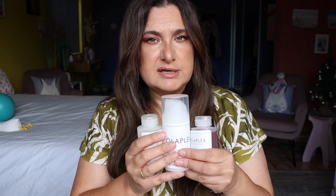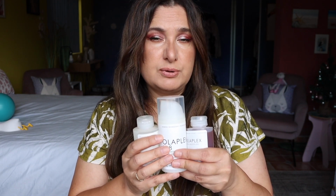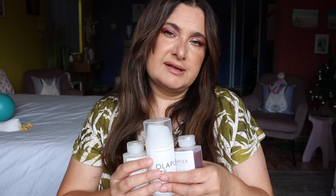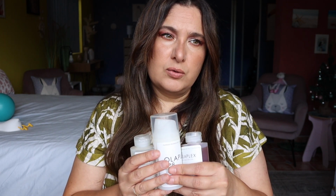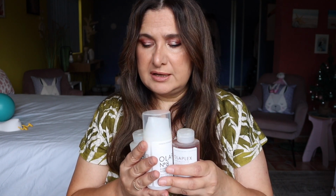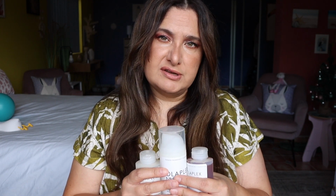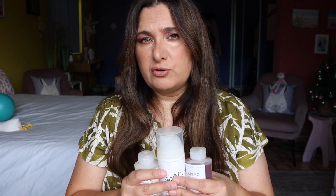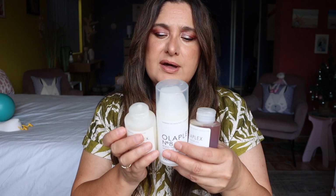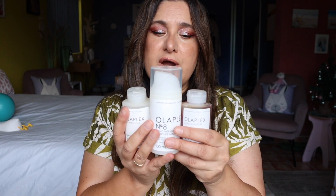from shampoos, conditioners, clarifying shampoos, and the serums, the Olaplex 6 cream and the Olaplex 7 oil, also the purple shampoo for highlighted hair, blonde hair. I have the Olaplex 9, which is like a clear serum that you put on before blow drying your hair. It's a great heat protectant, but these are the ones that I actually use for hair masks.